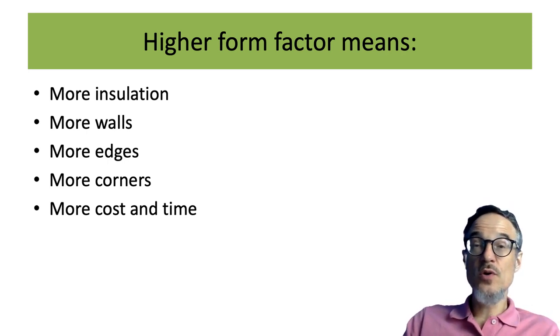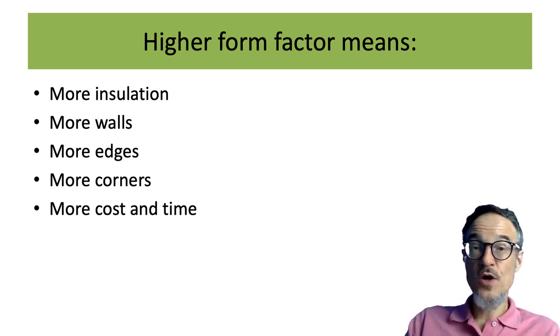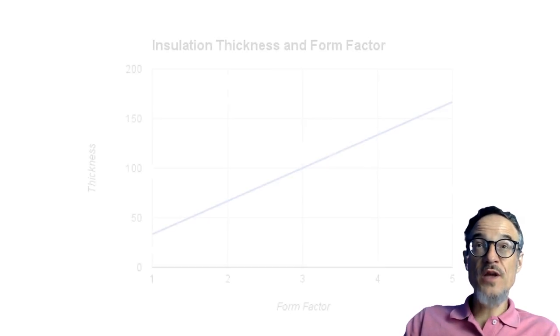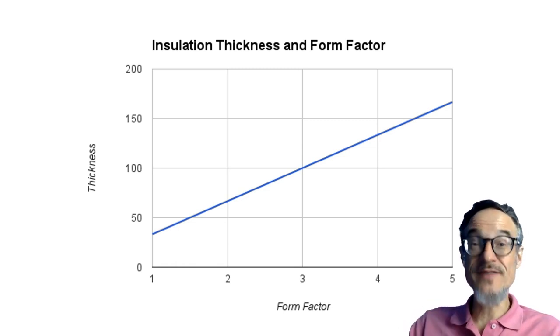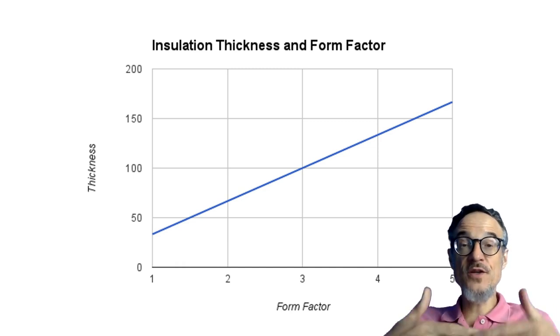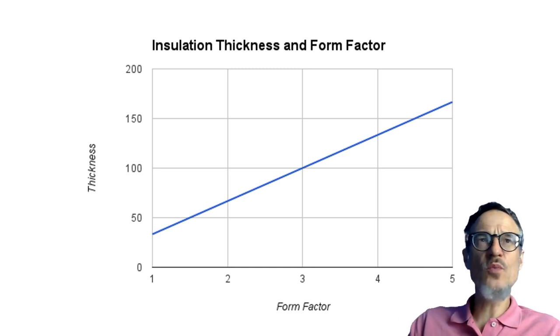So if we can have a lower form factor, this is better. Either we're going to get less heat loss, or we're going to get a cheaper building. And we can see for a given heat load for a building, for a given amount of heating, as the form factor goes up, the thickness of our walls also increases. So we don't want to do this really.